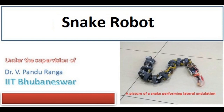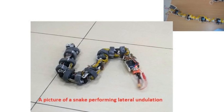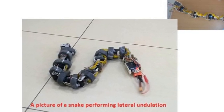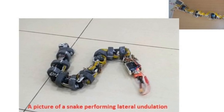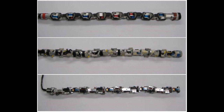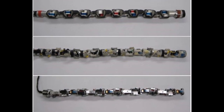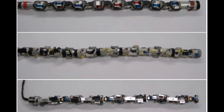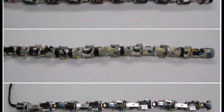A snake robot is a biologically inspired robot which resembles a biological snake. Snake robots come in many shapes and sizes. All snake robots have properties such that their small cross-section to length ratio allows them to move and maneuver through tight spaces. Their ability to change the shape of their body allows them to perform a wide range of behaviors.